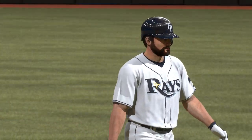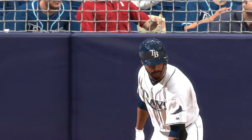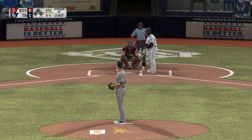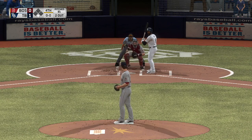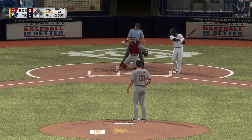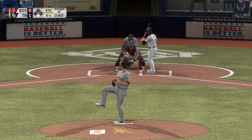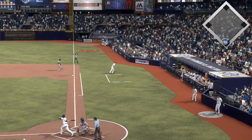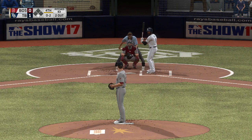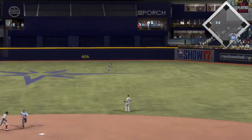The batter, number 8, designated hitter, Ricky Weeks. Into the box now, Ricky Weeks. He drew a walk his first time up. Pomeranz is ready. First pitch on its way. Belt high and right down the middle for a strike. And now a pitch hit sharply on the ground. But that'll go foul. It's 0-2 now. Into the windup. Here comes the 0-2 pitch. And that'll get down for a two-out single.